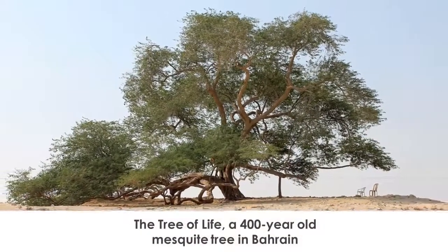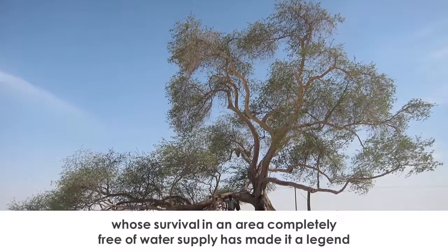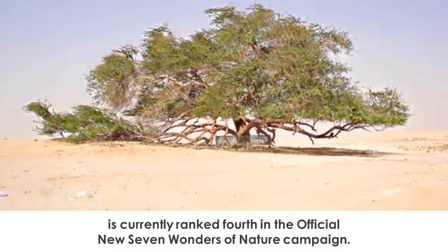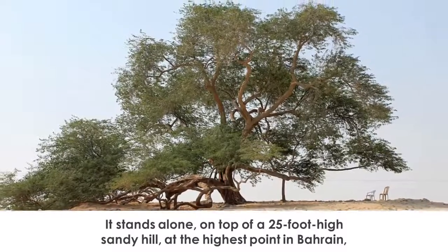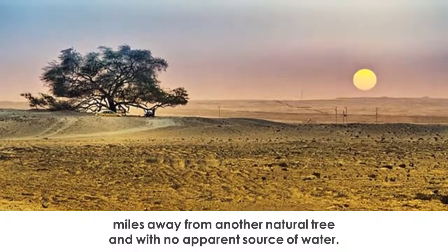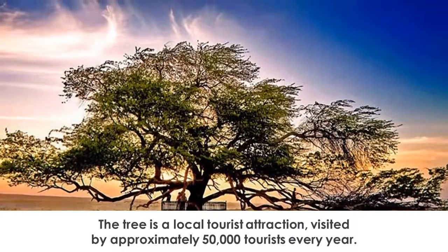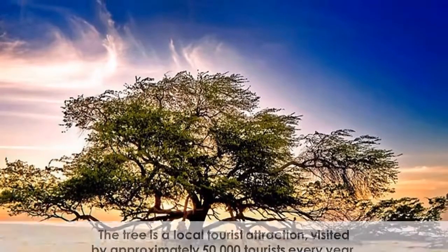The Tree of Life, a 400-year-old mesquite tree in Bahrain whose survival in an area completely free of water supply has made it a legend, is currently ranked fourth in the official New 7 Wonders of Nature campaign. It stands alone on top of a 25-foot-high sandy hill, at the highest point in Bahrain, miles away from another natural tree and with no apparent source of water. The tree is a local tourist attraction, visited by approximately 50,000 tourists every year.